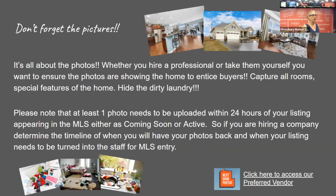Pictures obviously are a huge part of promoting your listing. So it's just making sure that, either if you're using a professional or taking them yourself, the photos are clear, they're going to entice the buyers, and capture all the rooms and special features. Hide the dirty laundry, close the toilet seats. We've seen it all. And just a reminder that at least one photo needs to be uploaded within 24 hours of it coming interactive.